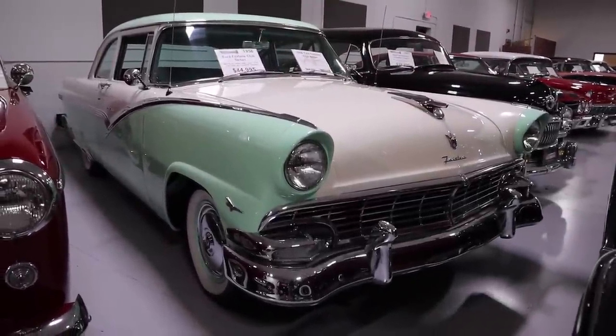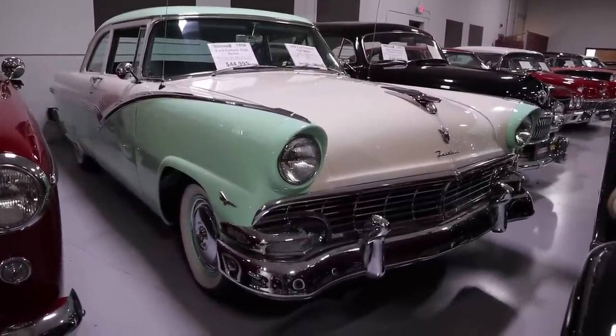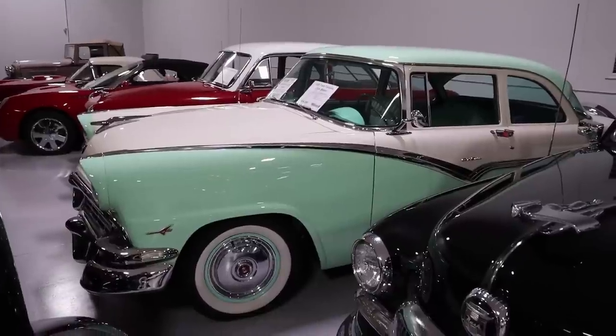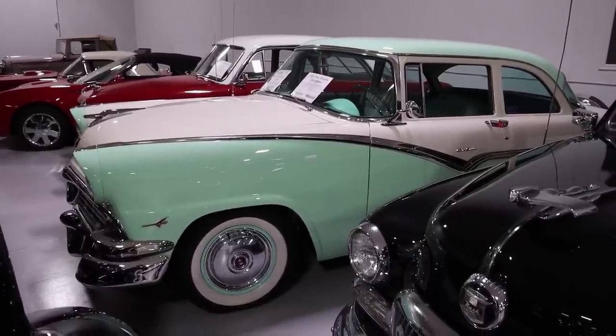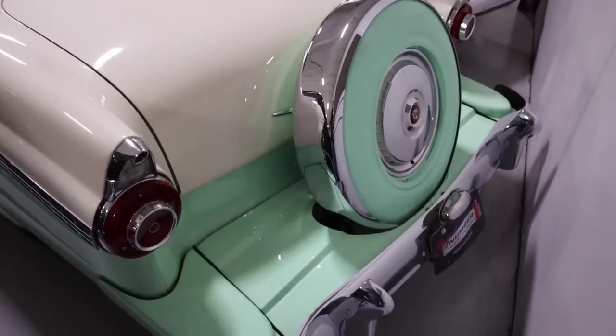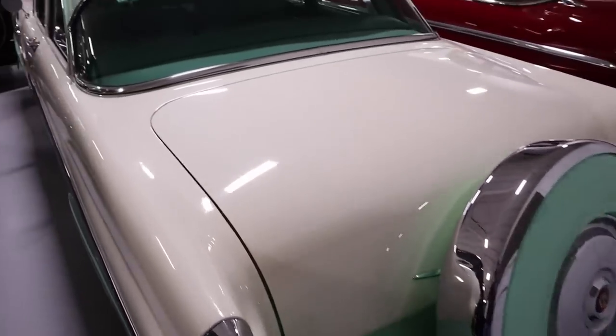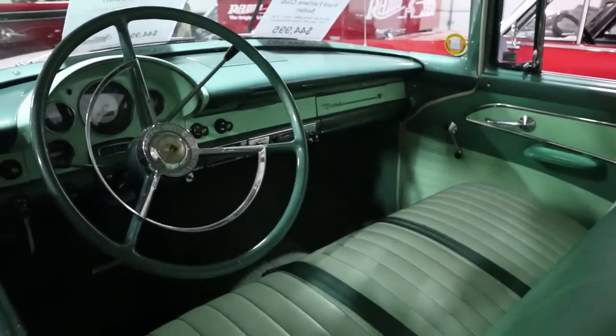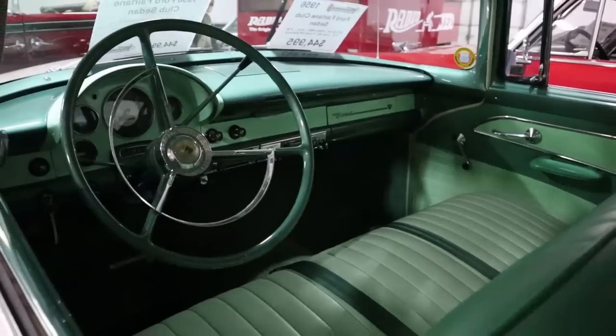Next to a 56 Ford Fairlane Club Sedan, asking $44,995 for it. It's got the 292 V8 in it. Continental kit. Oh, look at that. Look at all that green. Love it.